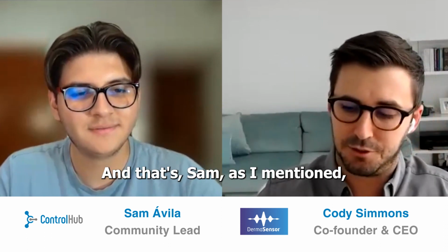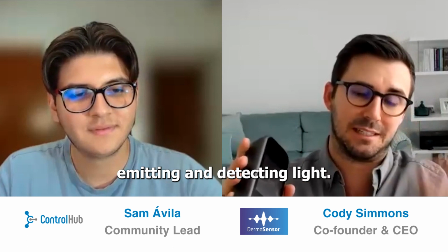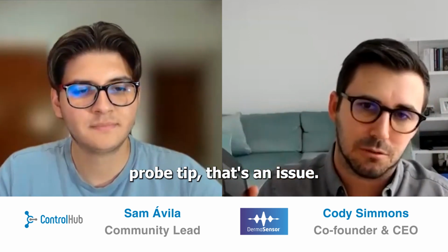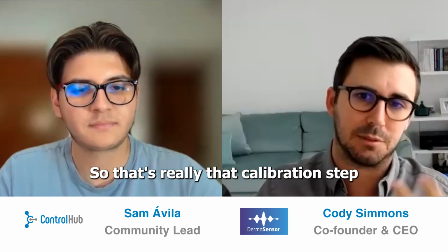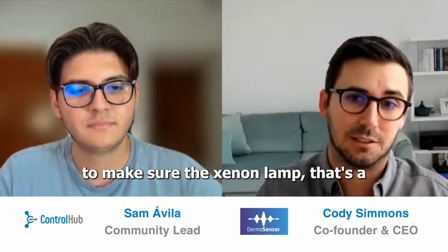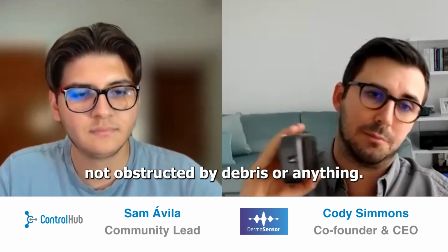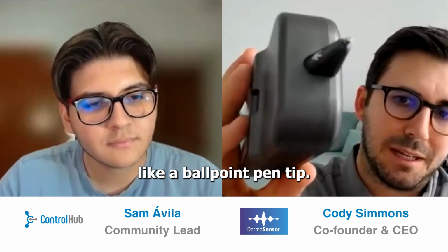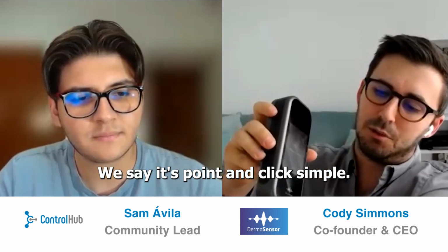As I mentioned, the technology works by emitting and detecting light. So if anything's blocking the probe tip, that's an issue. That's really the calibration step, to make sure the xenon lamp, which is a broadband light source, and the fiber optic probe tip are not obstructed by debris or anything. You can see it's almost like a ballpoint pen tip. We say it's point and click simple.